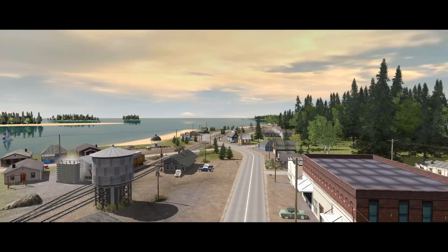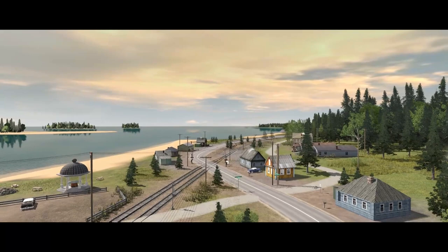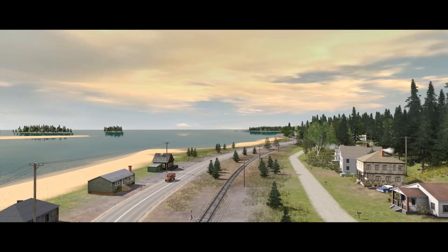It's got a depot, and there's a cold storage warehouse over there where they stash fish until there's enough to fill up a reefer.